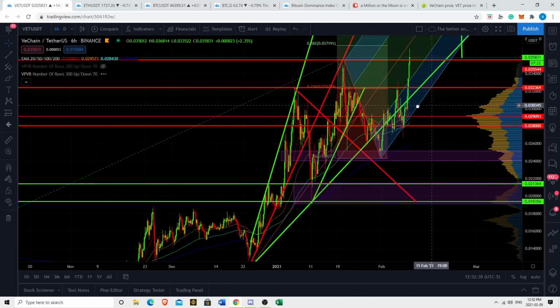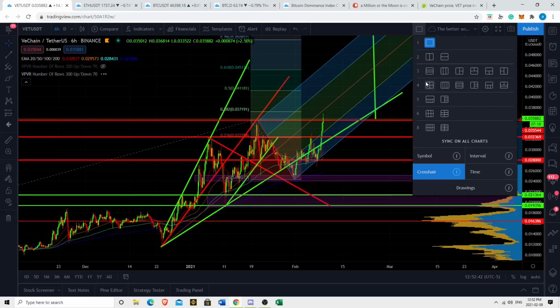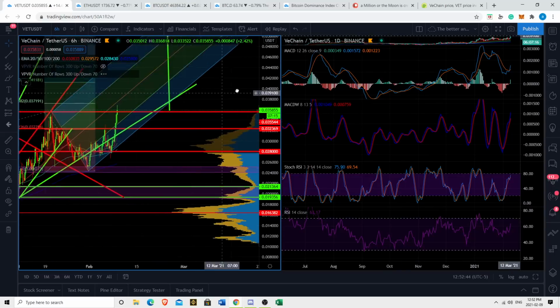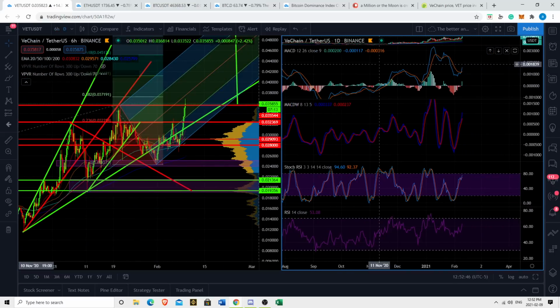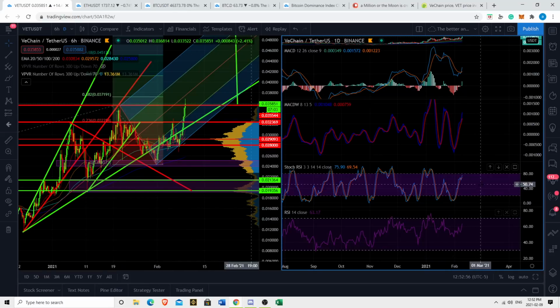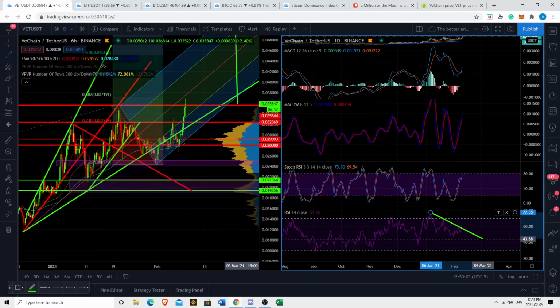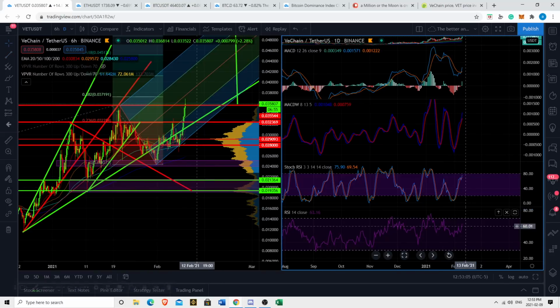So before we talk about price targets, let's get a sense of what our indicators are saying, and what the trend is here. So we got VeChain pulled up here. Looking at the daily chart, we recently had a bullish crossover on the MACD on the daily. That is a big deal. As well, all our other indicators are going up. RSI getting bullish divergence. Look at this. Beautiful. Look at this, folks. Do you see this? Bullish divergence, beautiful, very bullish.